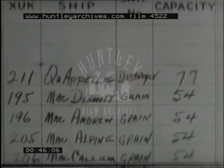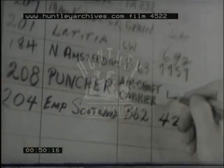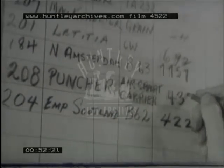The names of the ships, their type, their capacity, and possible date of sailing are all inscribed on the shipping board. At a glance, the number of troops in repat centers ready for home and the shipping space available to take them on their way can be determined. Every hour in the 24, last-minute amendments are made by a large and efficient staff.